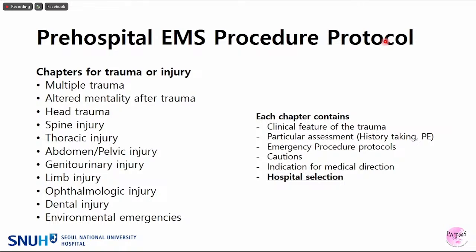And the procedure protocol also contains procedures for the trauma patient. It contains immobilization and splint application, bleeding control, and dressing for the patients. So actually, pre-hospital emergency procedure is quite simplified, and there is not much procedure performed in the field by the EMS.